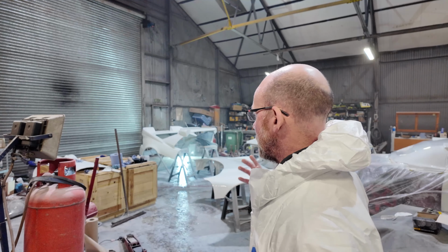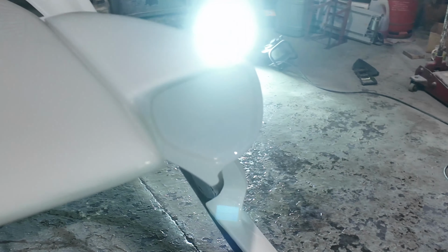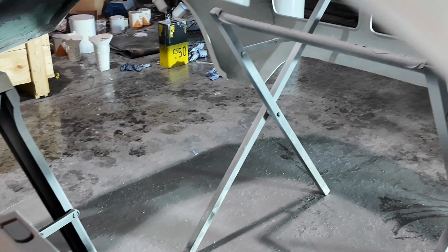The whole process with this, we're doing it cold, in a cold building, not the panels heated up, anything like that. You're prone to getting runs. You're also prone to getting orange peel because the paint doesn't flow as well because it's not warm. It's hard to see on the camera, but it's also hard to see in real life. The lighting isn't great. It's alright, but it could be better. This was a really difficult bit to get in that area there.